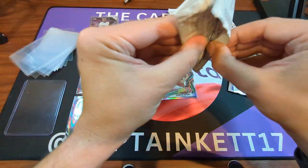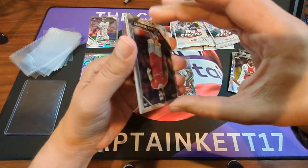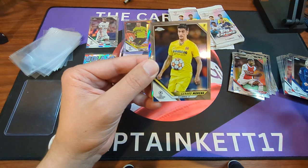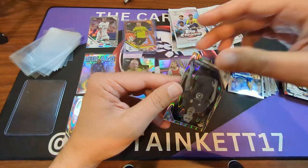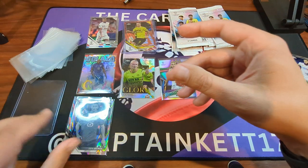But, you know, what a pull. I can't believe we pulled that red refractor. Wow. What a stunning card there. We'll do a recap at the end here. Okay, another Ray Wave. Bruno Fernandes. Then we got Moreno, forward, Benzema again, and then Sven Botman, rookie, defender for Lille. I think he's with Newcastle now.